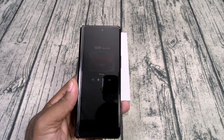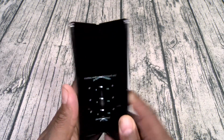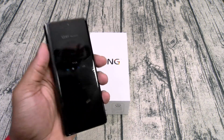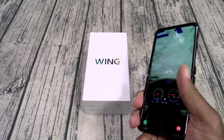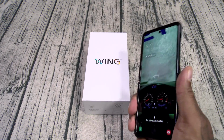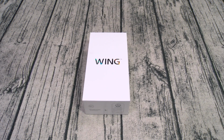Let me tell you what I mean. When I first seen the Galaxy Fold, and I seen it unfold, I was like, I need this immediately. When I seen the Z Flip, when I seen it unflip, I was like, I need this immediately. With the LG Wing, I was like, I want it. Let's be clear about that. I want it. But I don't know if I really need it. It's kind of gimmicky. Boy, was I wrong.